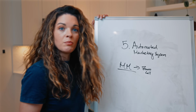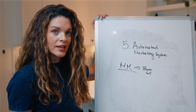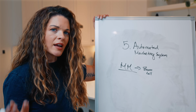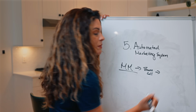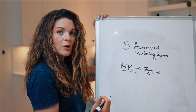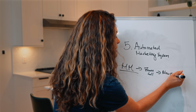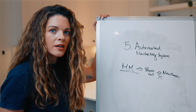In that magnetic messaging, you have a very clear call to action to generate a Zoom call. Now, this could be a complimentary consultation, a discovery call, a strategy session, whatever you would like to call it. Ultimately, on this call, you're going to diagnose, is this person somebody that I can actually help? If they're actually someone you can help, great. You then make them an offer to be a part of your program and get the solution that they need. Then they become a new client. If they are not the right fit, you simply don't make the offer, period.